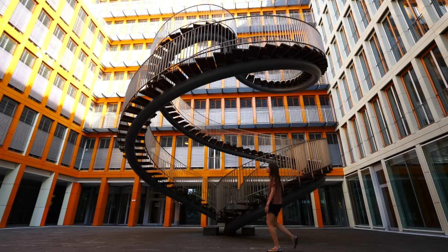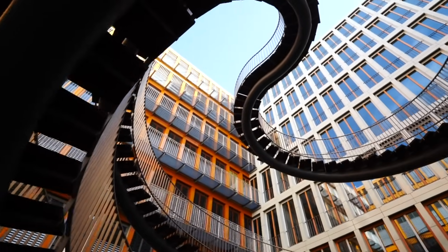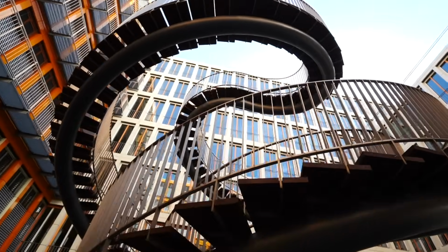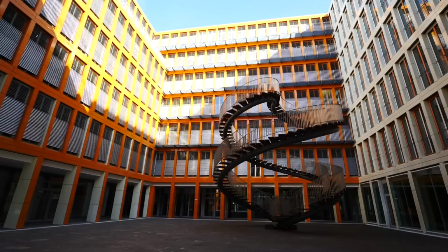Okay, so we made it to our next attraction. I thought this was a bit of a cool, artsy, urban stop. This piece right here is called The Staircase to Nowhere. Now, normally you are allowed to climb up to the top and then spiral back down, but in Corona times, there is a sign that says climbing prohibited at the moment, so that's not happening today. But we still enjoyed coming here and being able to check it out, taking a few photos. It's pretty cool.